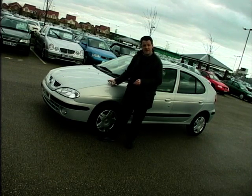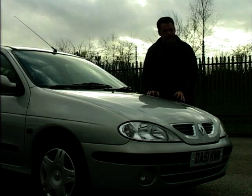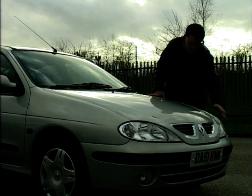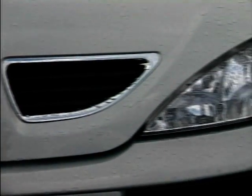I mean, this car has to compete with not only the Vauxhall Astra and the Peugeot 206, but Ford's Focus and the VW Golf. But it's perhaps the style of the Renault Megane which is its biggest letdown. I mean, just look at the front area here. These headlights and this grille just to me look pig ugly. And the 4-door saloon, or sedan as they call it, is even more of a horror story.